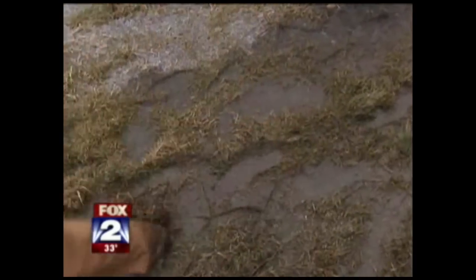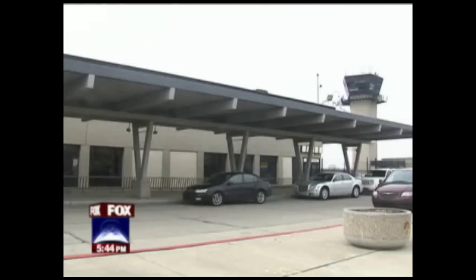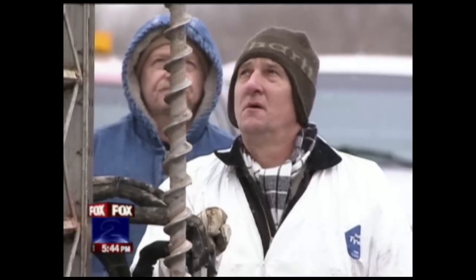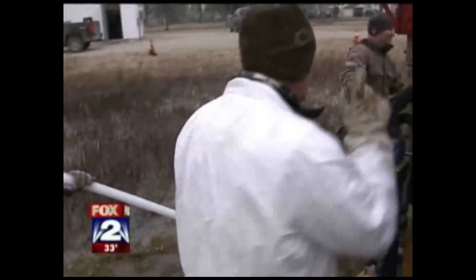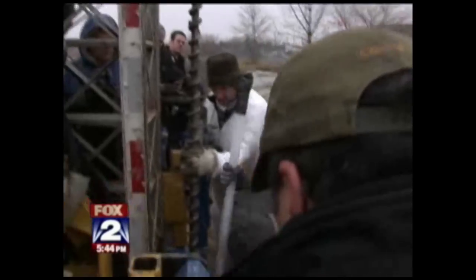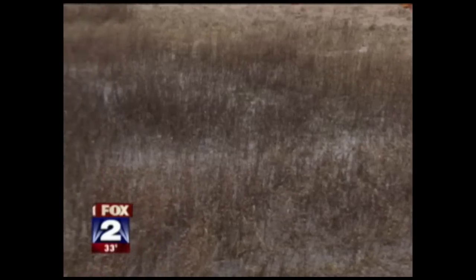It's a swampy mess in this spot on the airfield at Detroit's Coleman A. Young International Airport. So you can see why these workers are drilling and installing these 20-foot-long plastic tubes. It's all part of a new type of drainage system the owners of a Southfield company hope will change the way water is drained around the world.